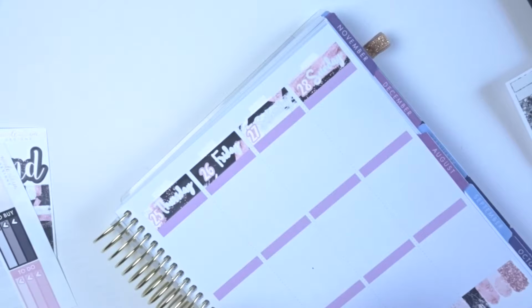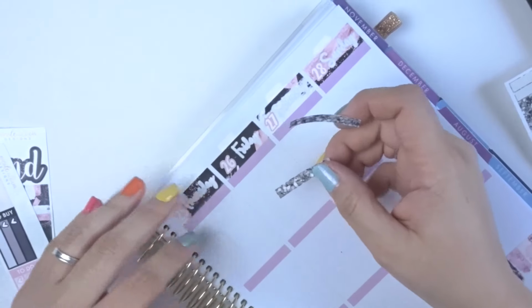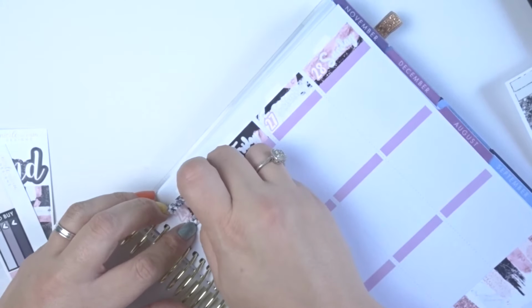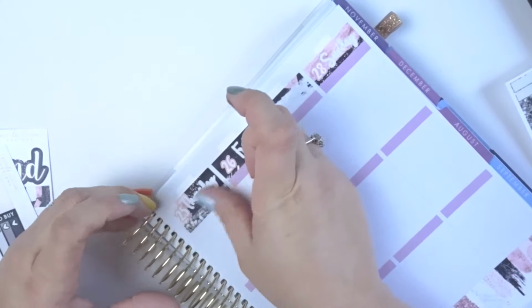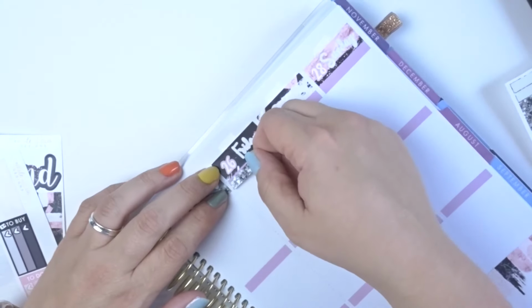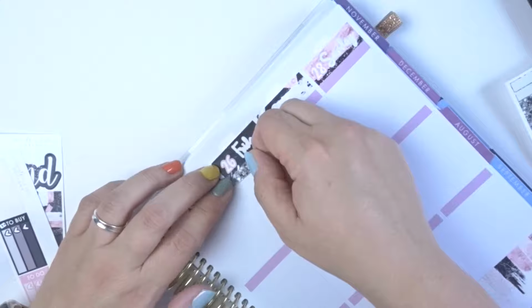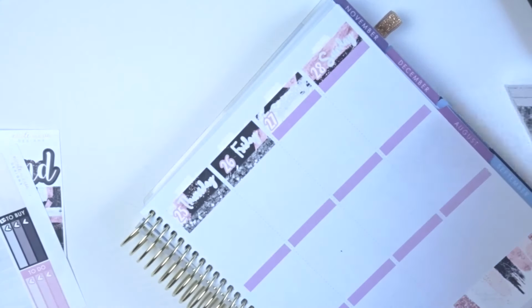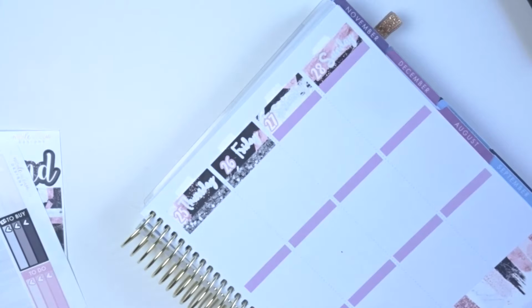Okay. So let's go ahead then and get these little glitter headers in here. I think that looks nice against it. I don't think there's a problem with that. I was concerned, but I like having some neutral glitter headers around just in case I mess up and do something like this. So it's a happy accident.